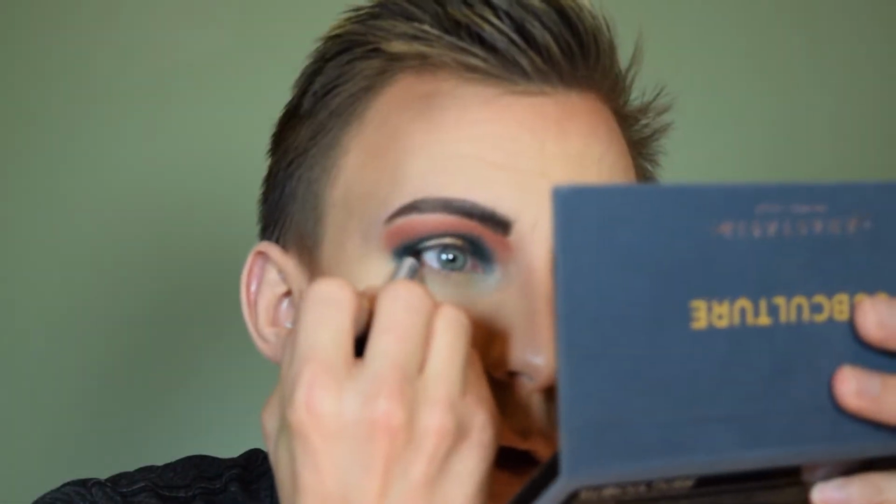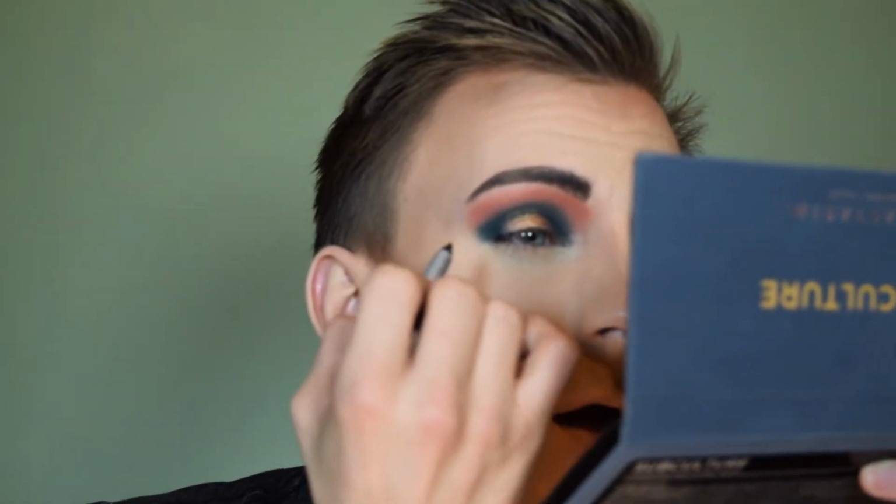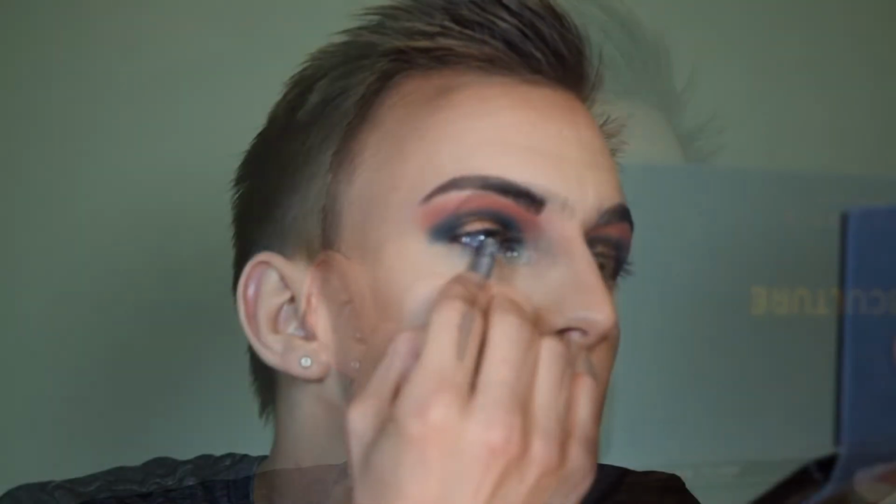Now, last but not least, I am gonna take this color right here called Electric, because she adds a super bright shimmery green on the inner corner. I'm gonna do the same thing. No, we tightline first with black liner. I'm just going to tightline my waterline. I'm not gonna go way up there.